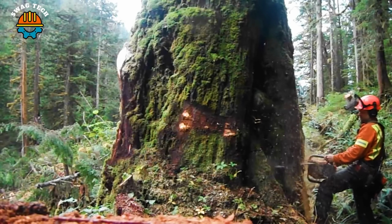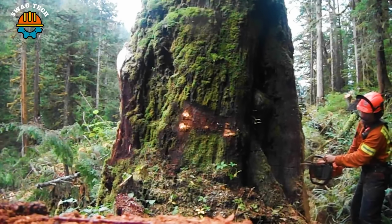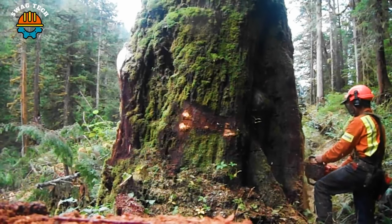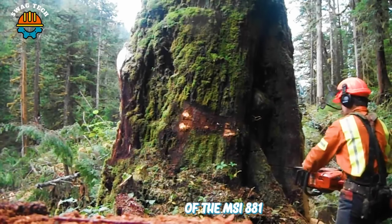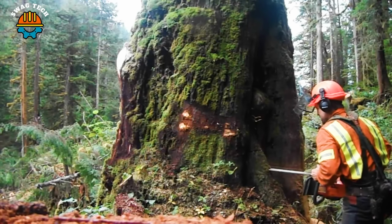As an expert in the logging industry, he has been involved with the Stihl MS881 chainsaw for many years. The power and durability of the MS881 have allowed him to perform demanding tasks such as sawing down giant oak trees.